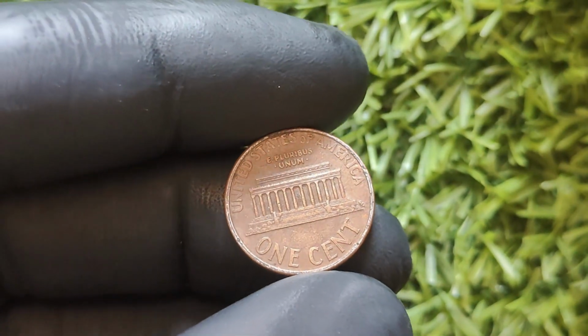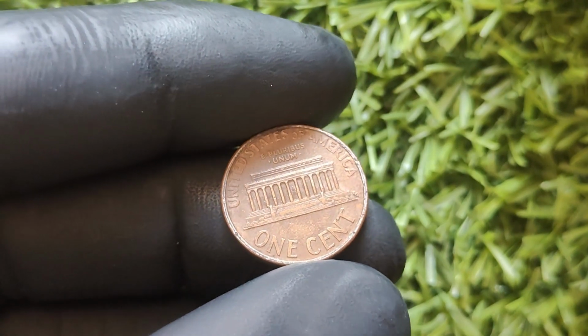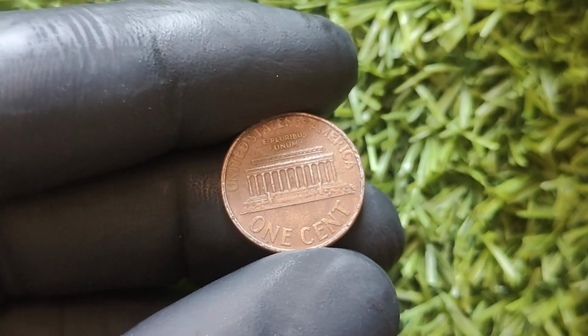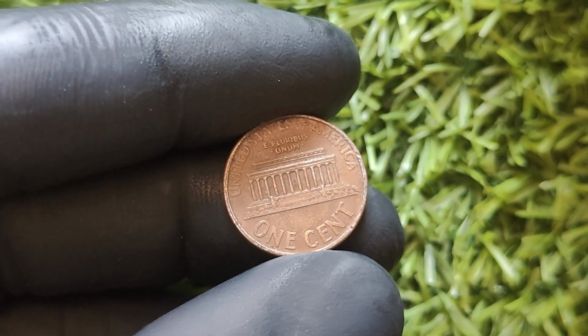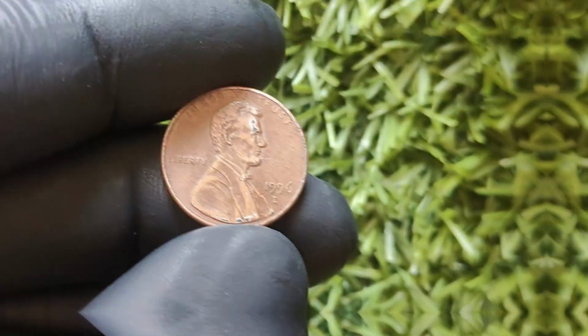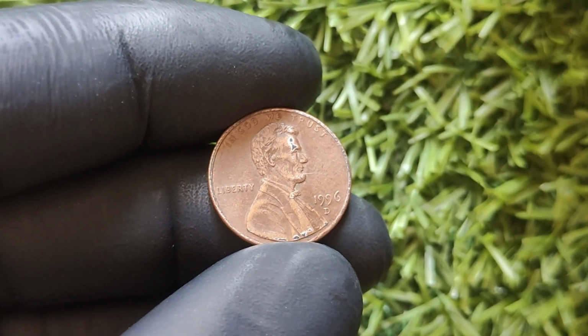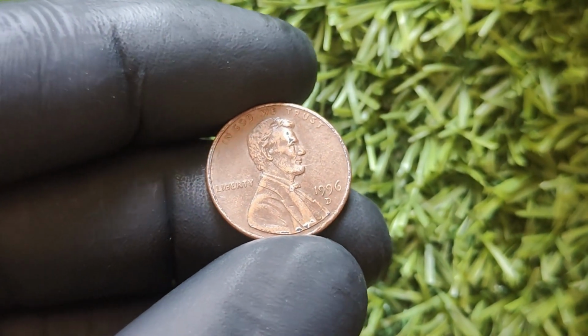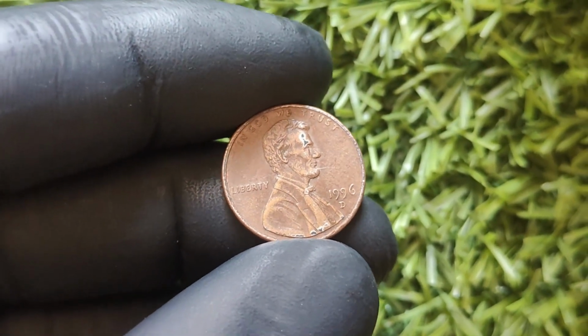Next, off-center strikes. If your 1996 D penny looks like it was printed slightly to one side, maybe even cutting off part of the design, that's an off-center strike. Some of these can sell for thousands depending on the severity, and don't forget die cracks, clipped planchets, or even coins struck on the wrong metal. These are mistakes that the average person would overlook, but coin collectors will pay big money for.